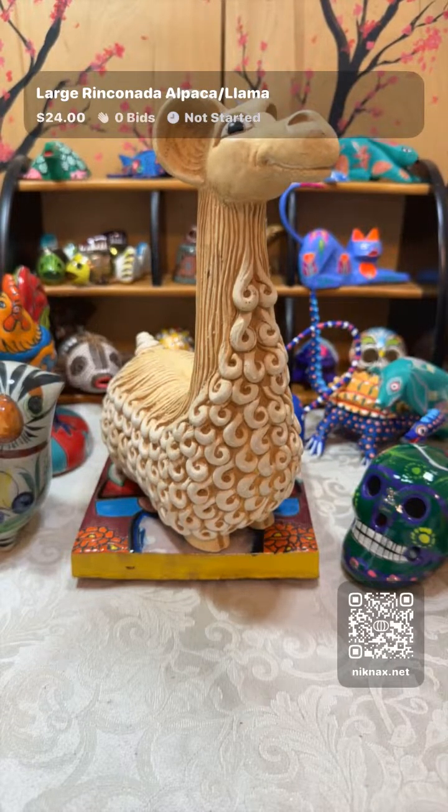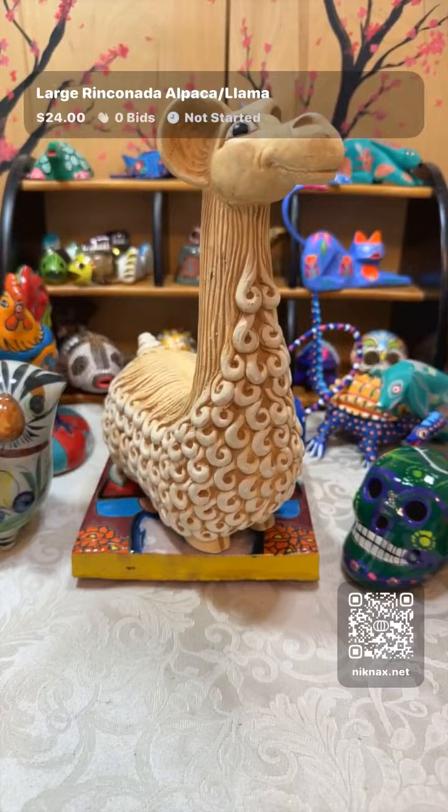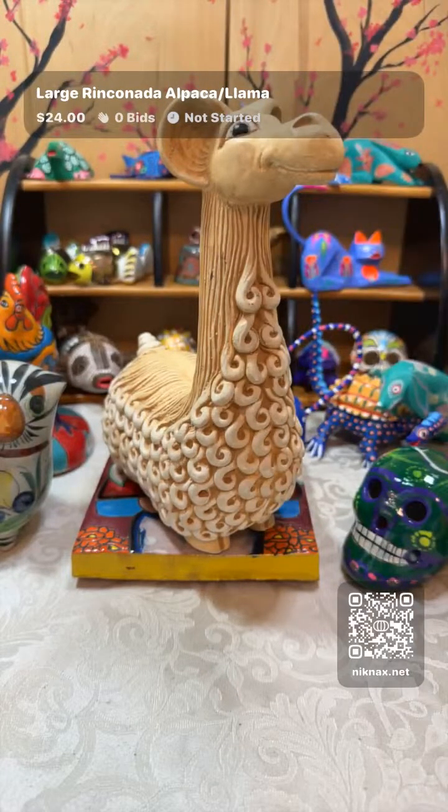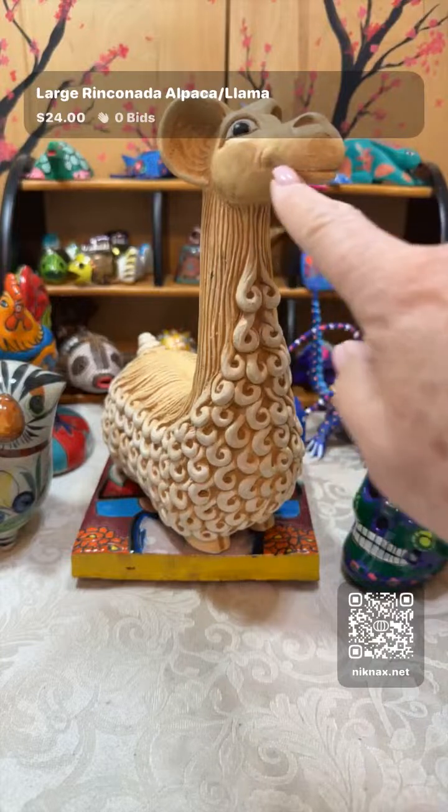It's pretty neat. So he is going to go for a little more money than your typical Rinconadas. He is a lot bigger for one, and maybe just hard to find in terms of this particular model. So $24 start. He is running. And he's pretty amazing. I love his cute little smiley face, don't you think?